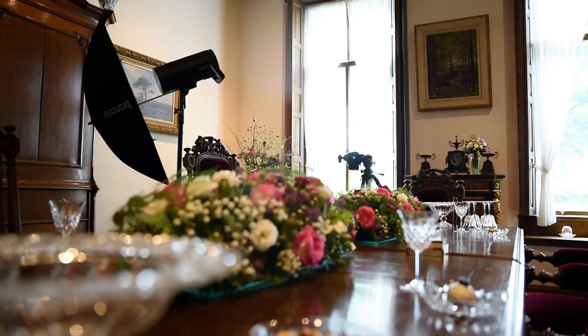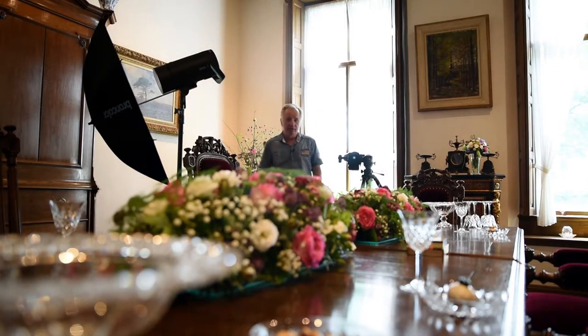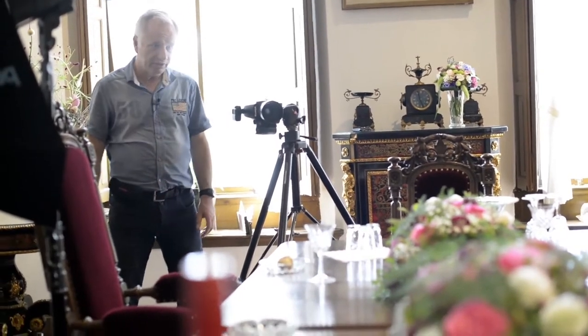So I've chosen to pick this side as my direction to photograph. I have the nice cupboard in the back, I have the paintings on the wall, I have the nice chairs, I have the nice glasses and other stuff.